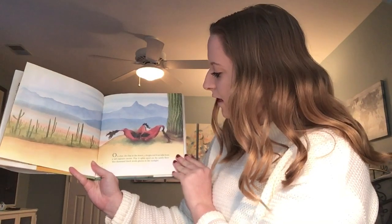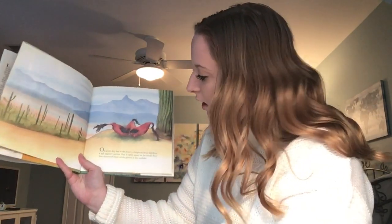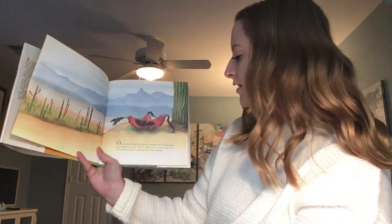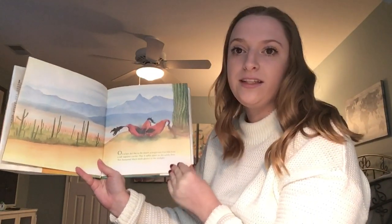On a hot, dry day in the desert, a bright red fruit falls from a tall saguaro cactus. Plop! It spills apart on the sandy floor. 2,000 black seeds glisten in the sunlight.